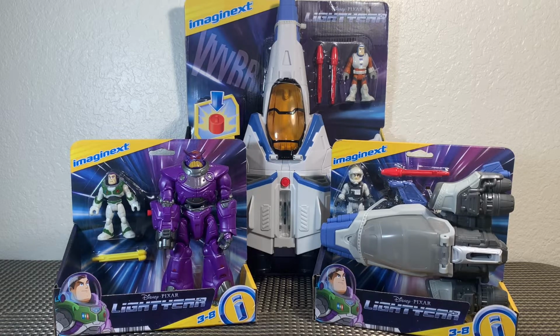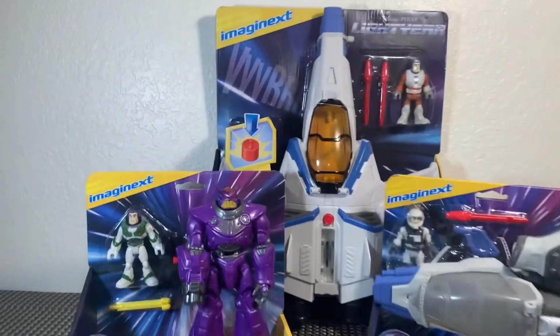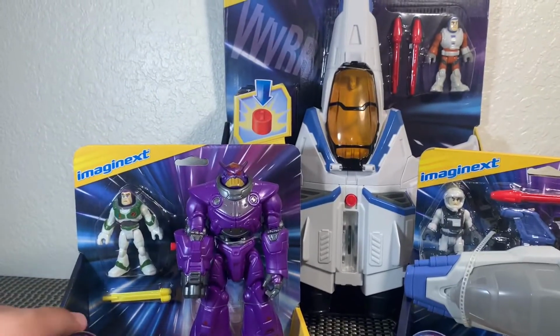In front of us, we're taking a look at some brand new Imaginext toys for the new upcoming Lightyear 2022 movie. Super excited for these. So diving right in, we are taking a look at some really awesome pieces.